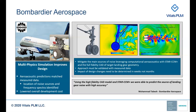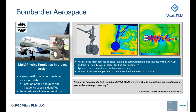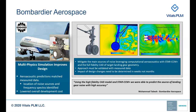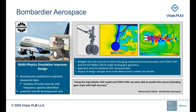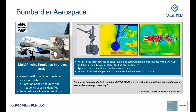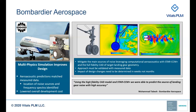Here again, we have a testimonial from the aerospace engineer from Bombardier, and they have seen the value of STAR-CCM+ and well-validated results, so that they can have the confidence to try to replace the expensive physical prototype testing by virtual prototype testing for the design changes.